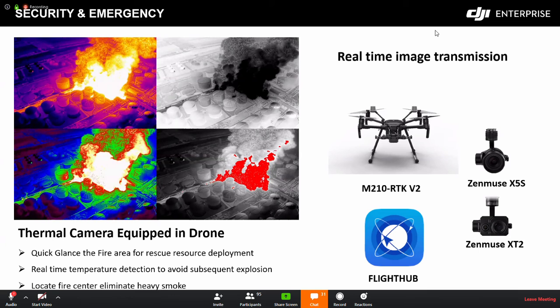The XT2 camera can generate thermal images. It can quickly view the fire area and provide key information for decision making and firefighting planning. Besides, the thermal camera can locate the fire center and monitor the temperature without the limitation of heavy smoke and light, so it can monitor the fire area and realize continuous monitoring.